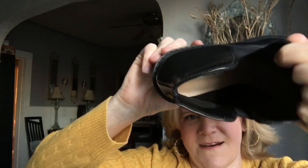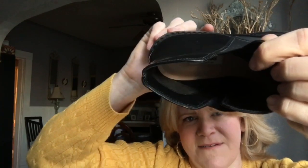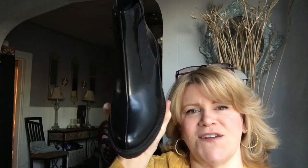Yeah, I can't even believe it. I mean, you can see in there the Clark's label, or not. I don't know if it's coming across. These, $7. I got these for $7. And a wedge. I'm so thrilled to have a wedge shoe.